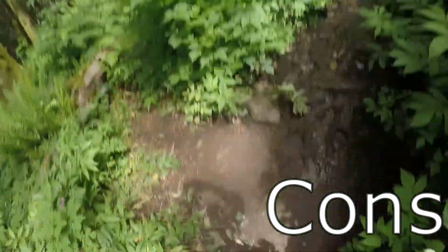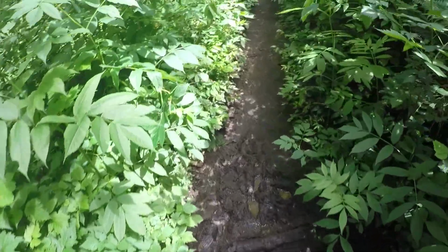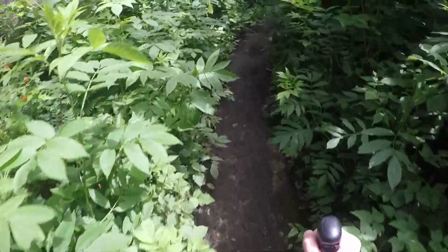Okay, so now for the cons. The trail was pretty squishy in spots, but it wasn't squishy enough for me to be upset that I chose my trail runners over my Gore-Tex hiking boots.